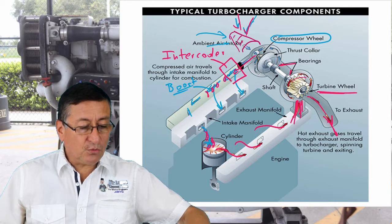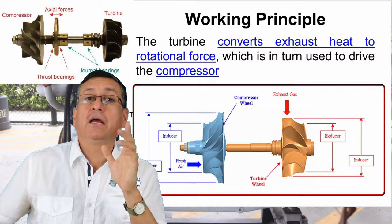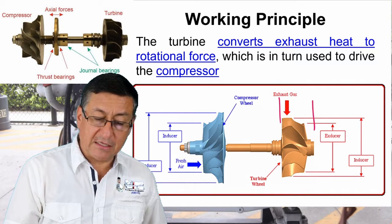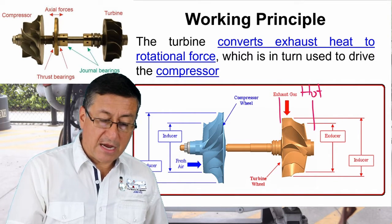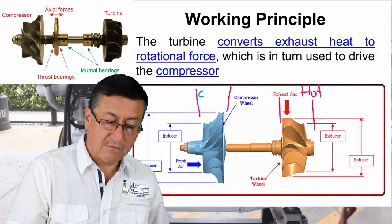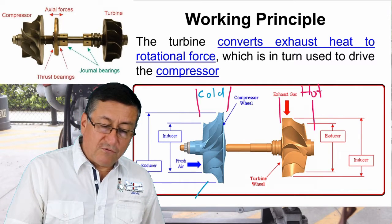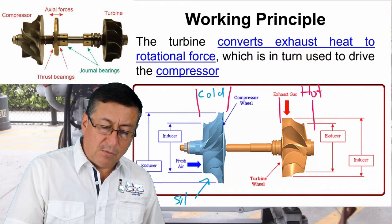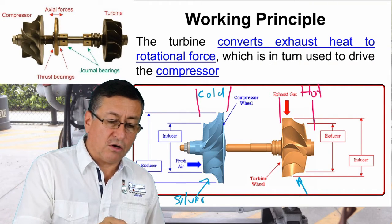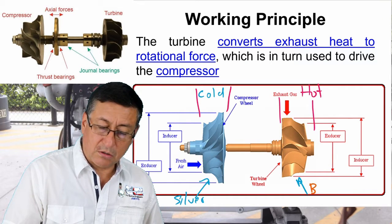Okay, my friend, this is the situation. We have on the shaft of the turbo two turbines. One turbine for the hot side, and another turbine here for the cold side. Normally the color of this one is silver, like aluminum, and the color of this one is normally a brown color.